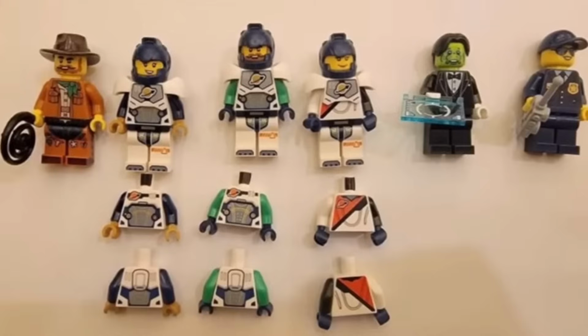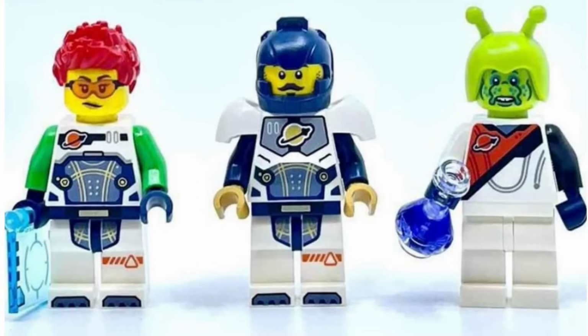With those outfits, I think they look really good, and also those shoulder pieces as well that featured on them look really nice with the Space Planet logo printed on, and we do actually have a closer look at some of those as well. Also really like the alien as well, with that alien piece to represent the antennas.